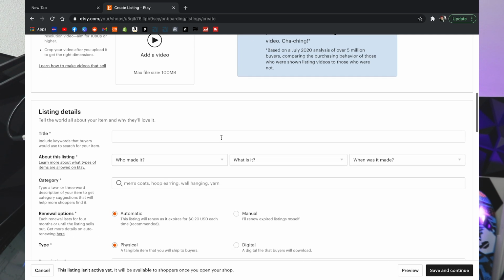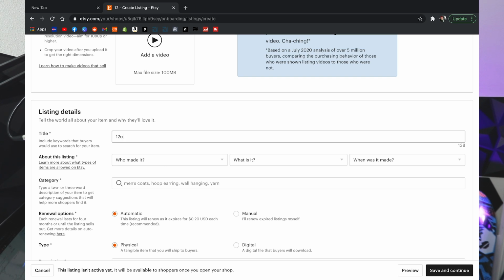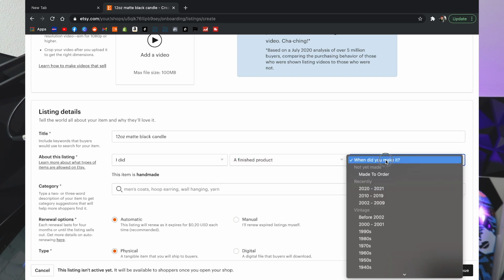Listing details, we're going to say 12-ounce matte black candle. And then from here you can go through, and it's going to ask you this on every single one of your listings, since this is kind of a handcrafted, handmade website. Who made it? I did. What is it? A finished product. When did you make it? 2020 to 2021. So we're just going to go ahead and put recently.